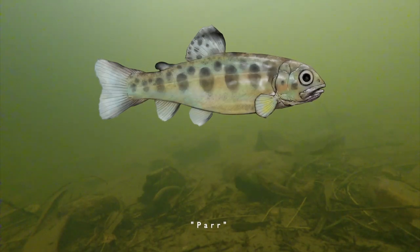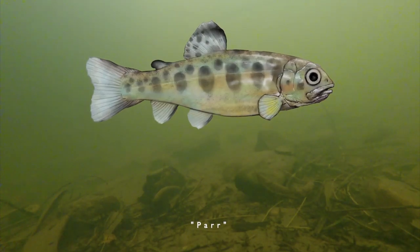With this much closer view, it makes me wonder if the fish we saw under the bridge earlier in the day could have been even younger rainbow trout. Not quite what you would call fry, but what would be known as a parr, since their visible dark bands and spots are referred to as parr marks.